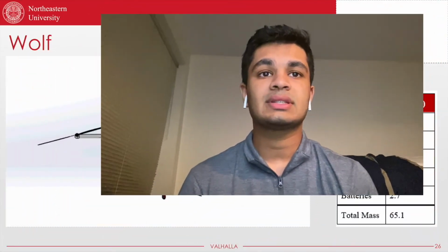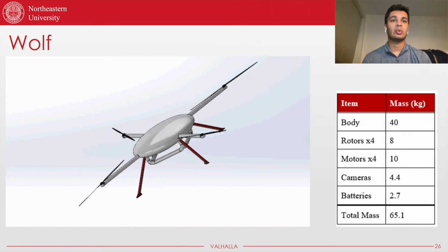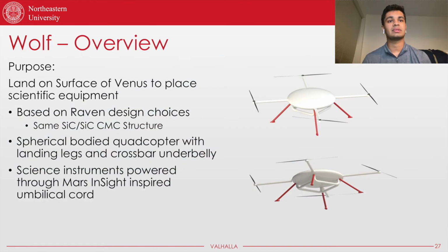The second type of drone is the Wolf. Building off the research and principles of the Ravens, the Wolf is designed to safely and quickly descend to the surface of Venus to place scientific equipment based on the initial exploration performed by the Ravens. The Wolf is constructed from a silicon carbide matrix composite, which the Ravens also use due to its ability to withstand corrosion, high temperatures, as well as contain a high strength-to-weight ratio to combat Venusian pressures and carry a low mass flight. Using the same material for both helps to reduce mission complexity while also fulfilling all necessities of the craft.